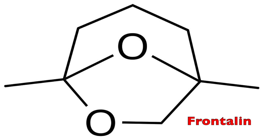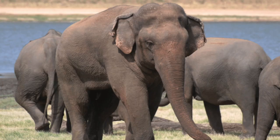The first is frontalin. Frontalin is the pheromone released by male Asian elephants. During must, which is the male reproductive period, an increased concentration of frontalin is released. Also, as the male ages, frontalin levels also increase. This increased pheromone is released in their temporal gland secretions, blood, breath, and urine. Male elephants will urinate more frequently during must and sometimes continuously.